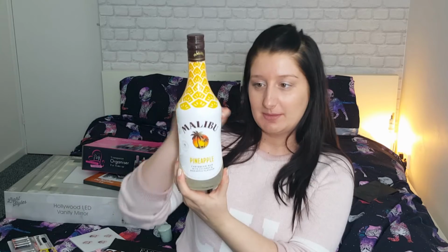The last thing Craig got me was actually Malibu. I love Malibu Rum, and this is the pineapple version, and I just love it. I've had this for 2 weeks now, and it's only down to here, so I've done well. But I do like the odd 1 or 2 Malibus in a weekend, so I love that. I was really pleased when I opened that.